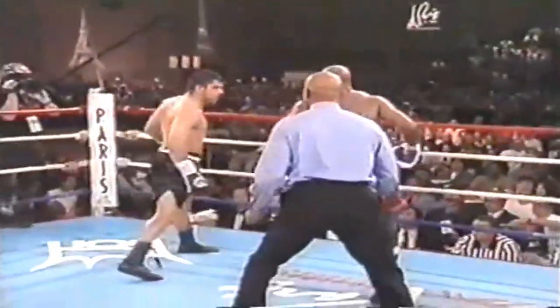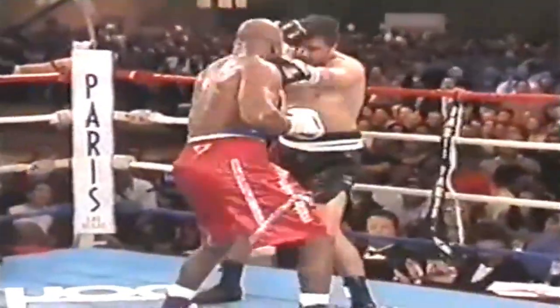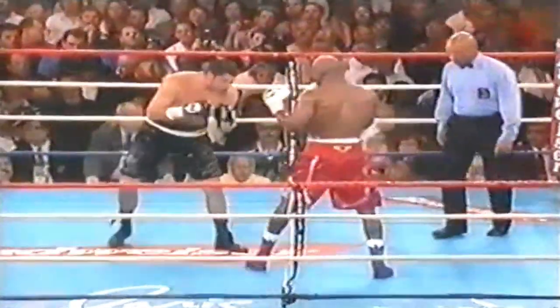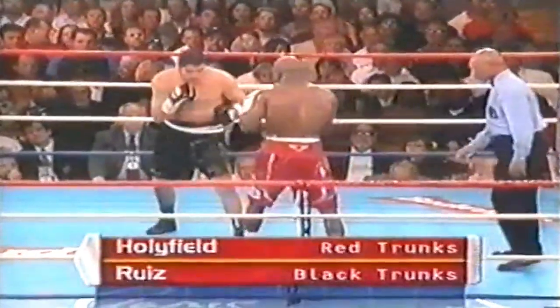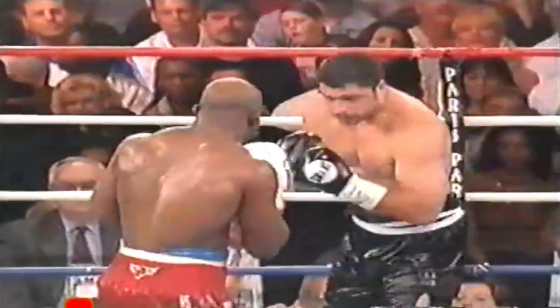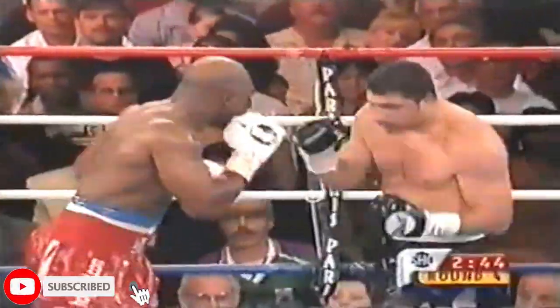Ruiz holding on. You can see his legs are not under him. He is badly shaken. Ruiz was doing a great job the first three rounds, staying close to Holyfield, scoring effectively. As soon as he gave Holyfield some distance, it was a different story. Ruiz stunned, 20 seconds left in round three. He made it to the bell, but barely.